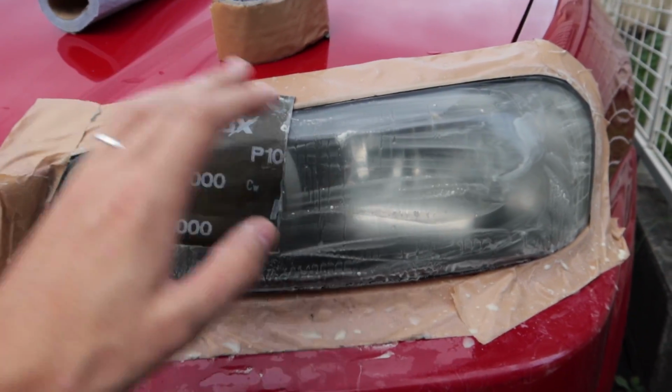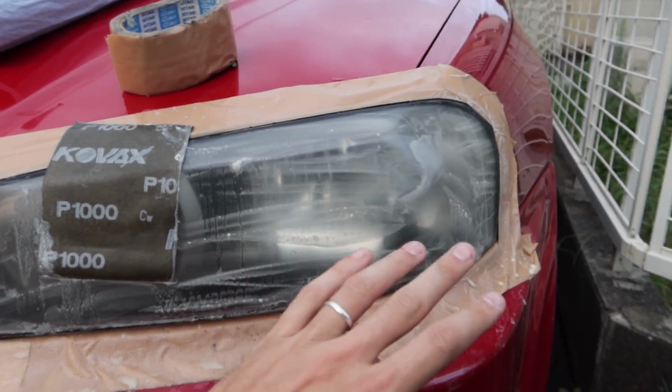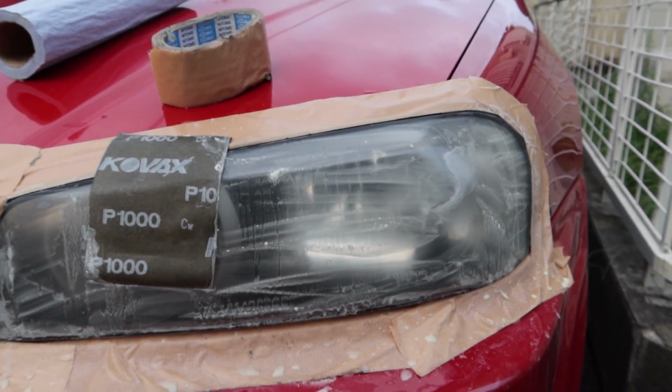Today's actually Monday for me, and normally Mondays are my rest day. So normally I just like to chill and relax. I always do find myself doing something on the car, but something that is relaxing and satisfying. I think you guys are going to agree that this is definitely satisfying, so let me show you. I'm currently restoring my headlights back to crystal clear, well, the best that you can get them, all things considered.